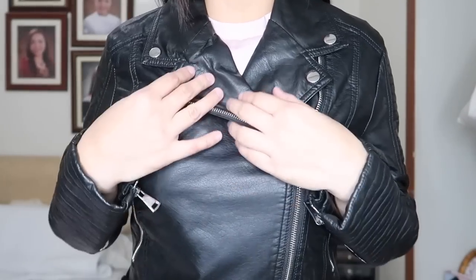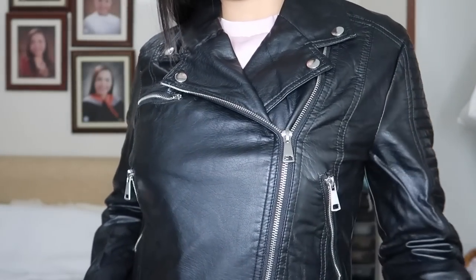So, ayan na. Finally, I have a biker jacket na. Alam ko saan ko ito magagamit dito sa Pilipinas. Kasi ang init. But, anyway. In the future. Can definitely use this in the future. So, that is the second one.